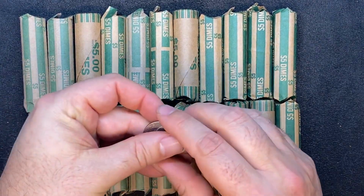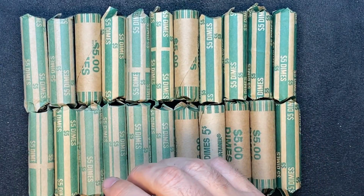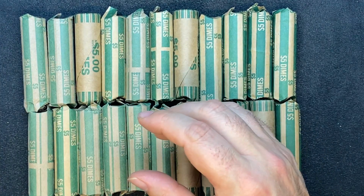Just as a quick recap, we did end up with 2 bicentennial quarters. Out of 7 rolls, that's not so bad. We did have that one variety, that double die reverse Homestead Quarter. Not worth a lot of money, but something I'll hang on to.